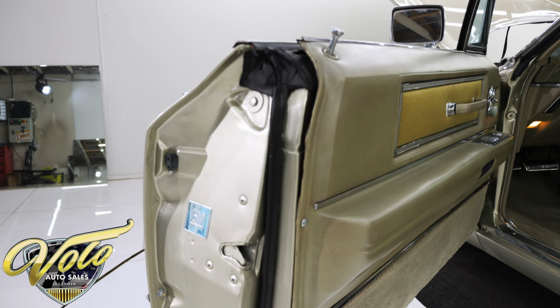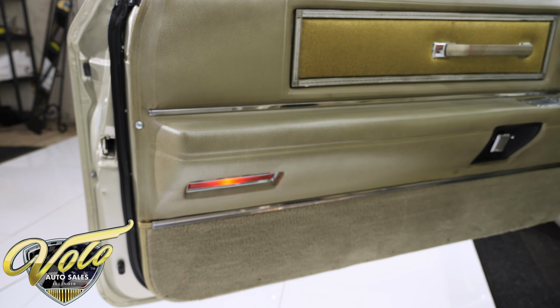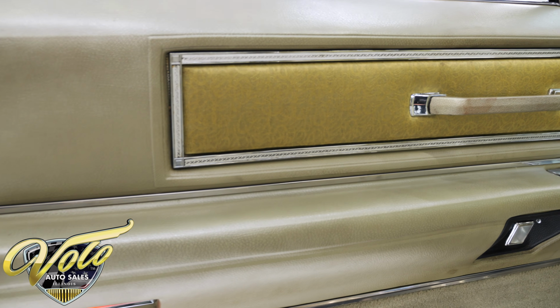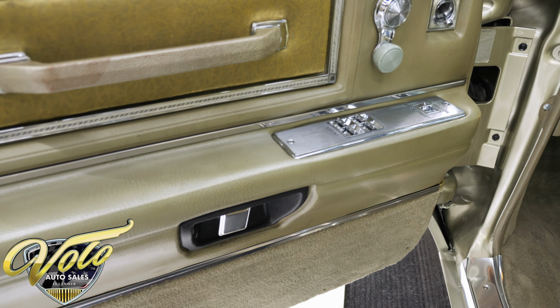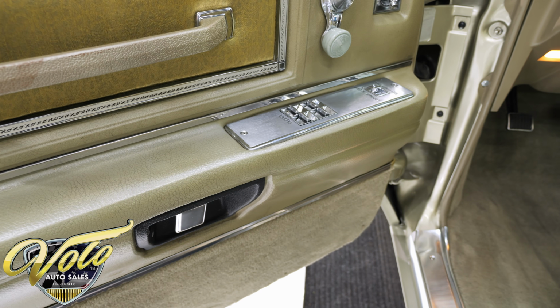So the jambs are all painted, sill plates are new, door weather strips are replaced. Door panels are in great shape. I imagine they're probably the originals. The cloth insert, though, matches the seats. That's probably been redone. And all the chrome trim on the doors look great. It has the power window switches. Sometimes those can be all pitted, but they look really good.